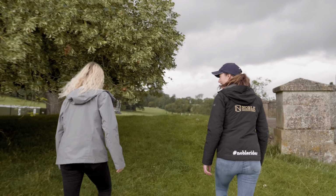So we're currently by Lions Bridge, which is by the end of the course, so should we go around and have a look? Yeah, let's go and have a look. So Willa, talk to me a little bit more about this iconic fence. So here we are at the Lions Bridge.